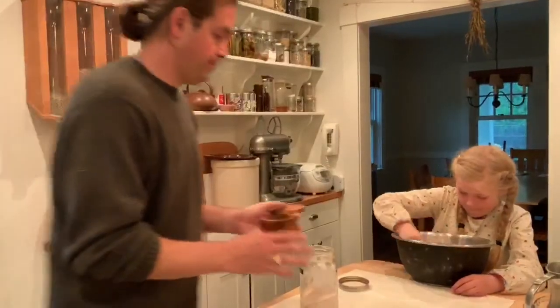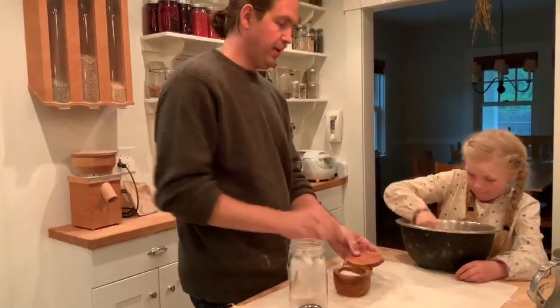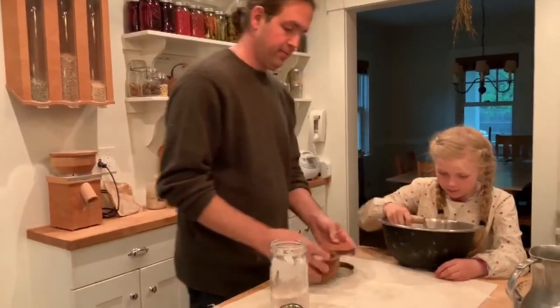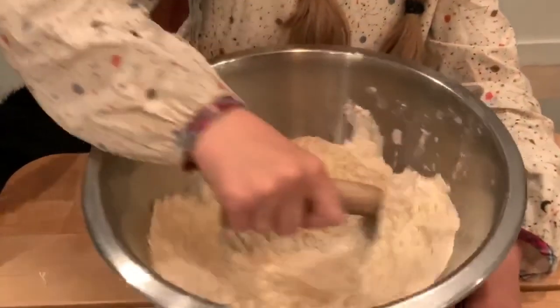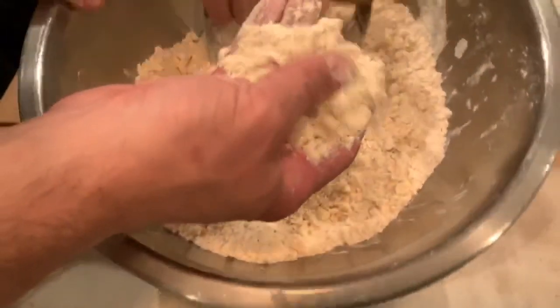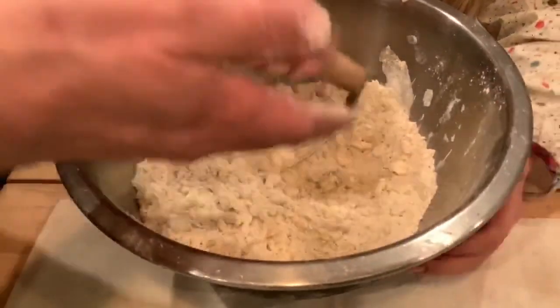Salt. All right, and this is going to be a half teaspoon of salt. There we go. But you're doing an awesome job. And you can see, I don't want to touch this too much with my hands, but you can see it's starting to look a little bit more like cornmeal, like it's starting to look coarse.